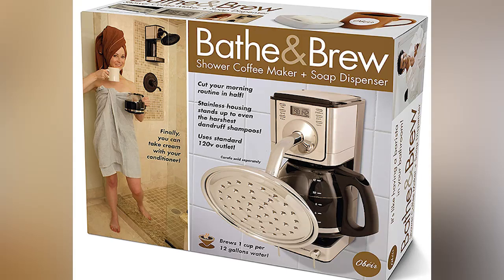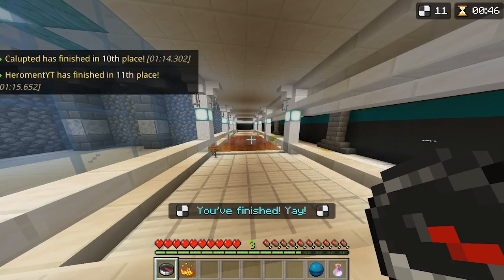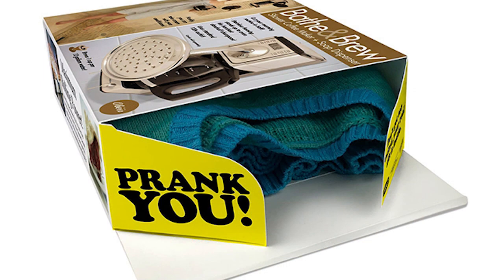Okay, so the Bathe and Brew was a shower head that had a coffee maker in it. It would supposedly cut your morning routine time in half by making coffee while you're in the shower. On the box, it says 1 cup for every 12 gallons, which seems pretty terrible. As funny as this is, the product never actually existed. It was just a joke box you could buy to put like an actual gift in.